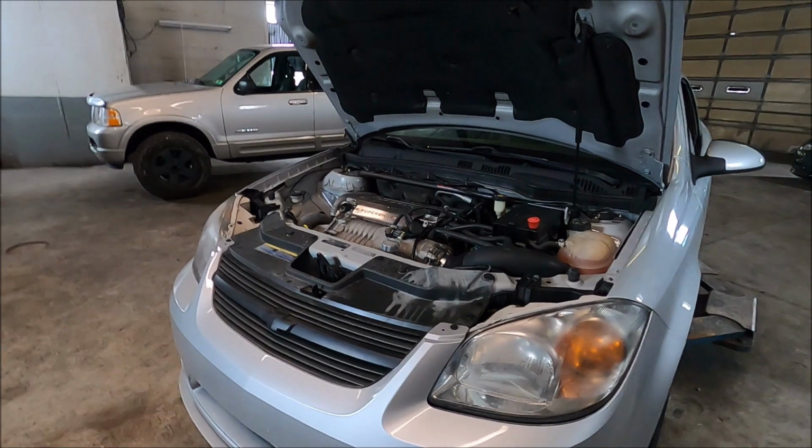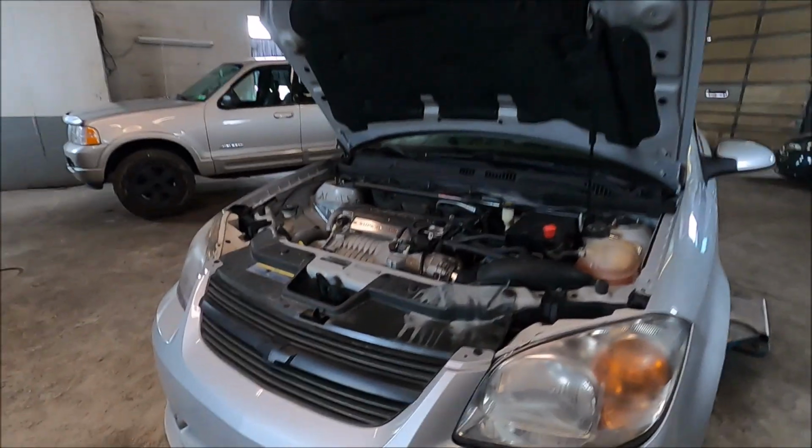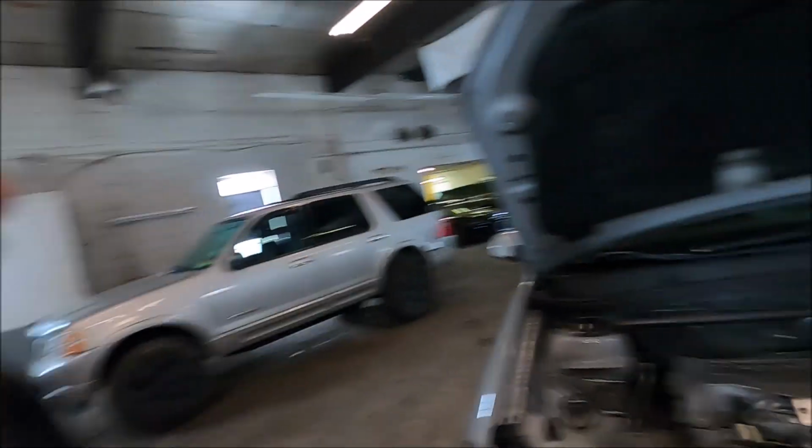We did a video on Seafoaming the entire engine, putting Seafoam in the gasoline as well, which worked out pretty well. We are now on our second tank of gas after the Seafoam. So the Seafoam is completely out of the fuel system, which is good. That's why we're doing this video today.